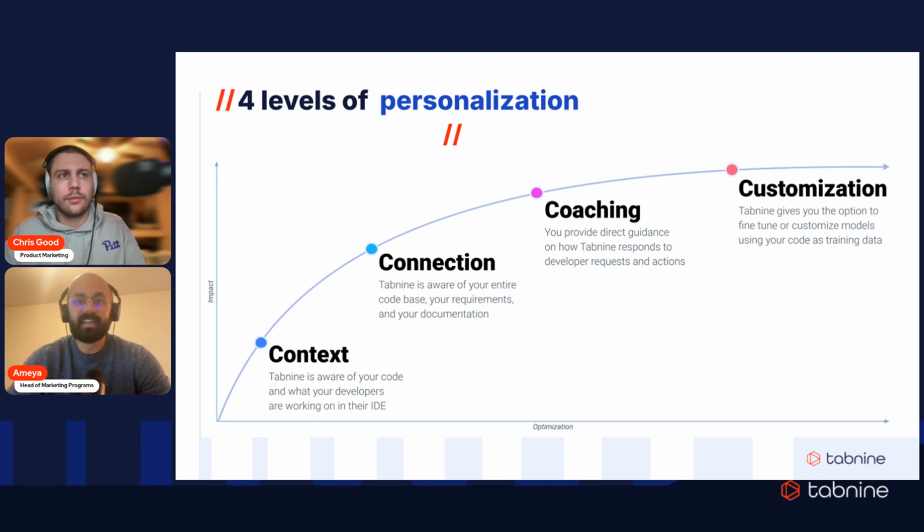And what we mean by that is that code acceptance rates are really, let's say you've asked Tabnine to generate something and you've decided to implement it right away without needing any modification to the code. And that's a pretty significant lift in code quality just from the first level of optimization. The next phase from there is connecting Tabnine to your code and knowledge bases.